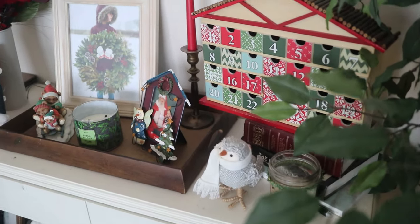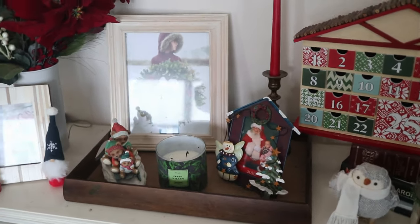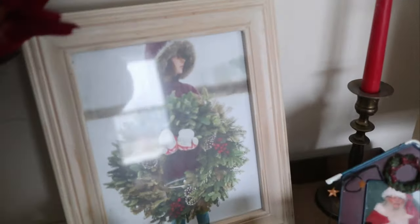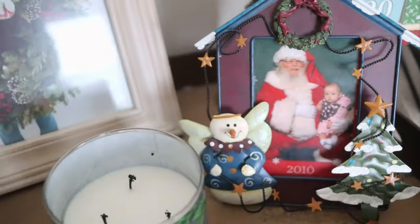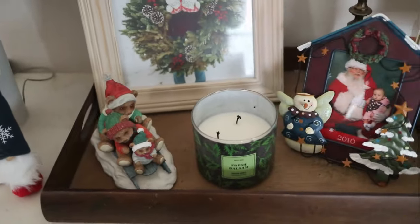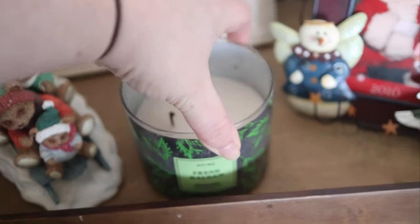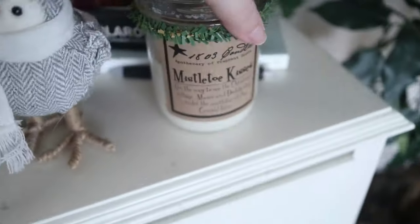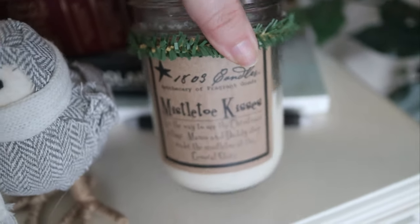So yeah, there's our little advent calendar. And there's my eldest daughter with Santa in 2010. My two older girls, and they were not really old, just tiny little babies. And my absolute favorite Christmas candle ever, ever, ever. We have an artificial tree, so I need all the tree smells. This one's also really good. One of my absolute favorites. It literally smells like Christmas.